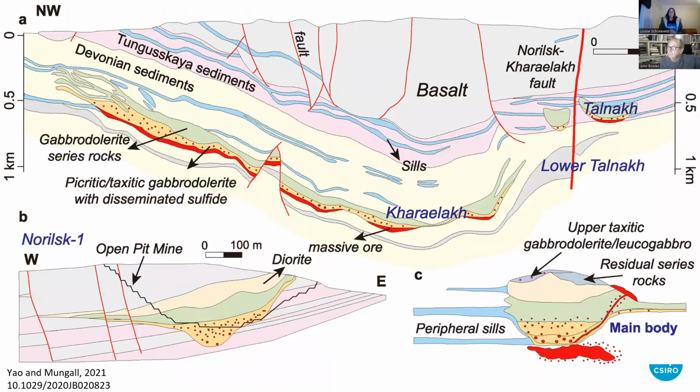So this is a nice cross-sectional diagram of each of the deposits that was published by Yao and Mungall in 2021. And you can see that the Kharaelakh intrusion is quite long and thin with massive sulfides on the bottom, globular ores on top. Talnakh is quite small and sits on the other side of the Norilsk-Kharaelakh fault. And then we have the Norilsk 1 ore body, which I showed you in that image just before. So you can see the open pit cut in there, and we're mining out the globular ores. And you can see that Norilsk 1 doesn't have that massive sulfide section at the bottom.